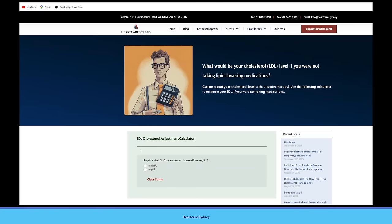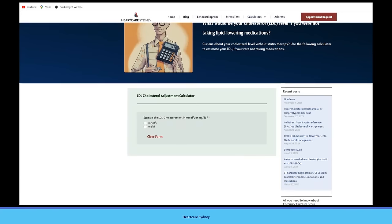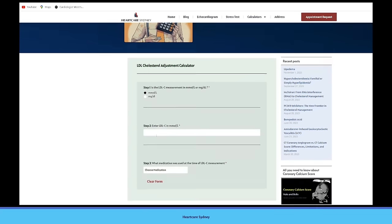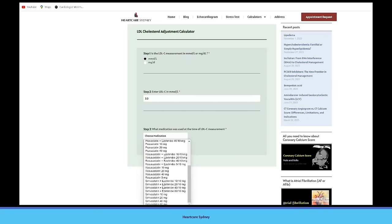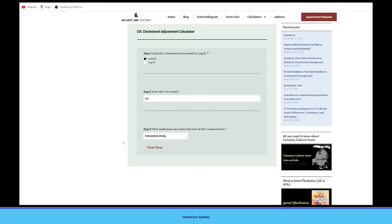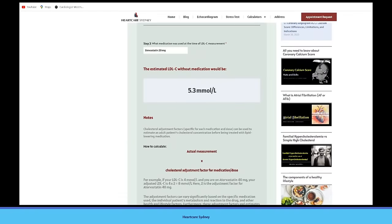Here you enter the LDL cholesterol level, either in millimoles per liter or milligrams per deciliter. In our case, it is 3.3 millimoles per liter, and then choose the medication the patient was taking when the blood was drawn. In our case, simvastatin 20 milligrams. You will get an estimate of the LDL cholesterol if the patient was not taking the medication. In this case, her LDL cholesterol would be 5.3 millimoles per liter.